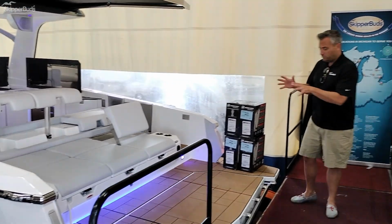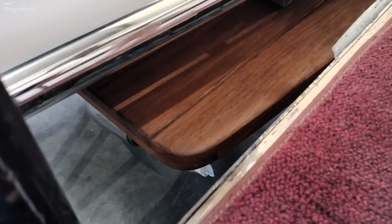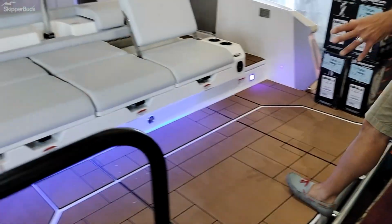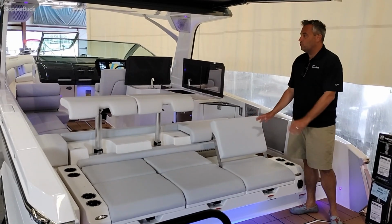Starting in the transom here, we have a beautiful teak submersible swim platform. Not sure if you can get your eyes on that with the dock here, but look at that. Ample room for the party in the back here. Aviara's done a great job of putting a lot of thought into where we're going to spend a lot of our time.